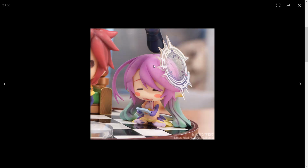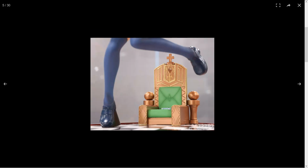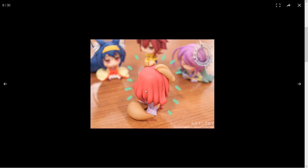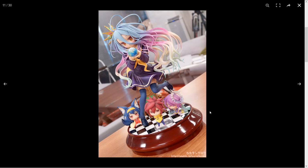Yep, there's the Jibril. Yes, Jibril. She's all happy and drooling over the tablet, and she's got a little tongue going on in there. Little wings, multicolored hair. And Sora and Izuna. And there's the throne with the cell phones. Very, very tiny cell phones. If you buy this, you have to be very careful not to lose them. And there's Stephanie. She looks pretty dang cute. Of course, I'm not the biggest fan of Shiro, so it's definitely not a figure for me.